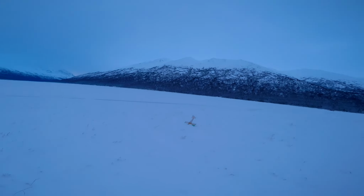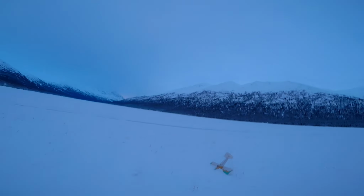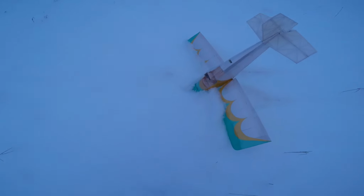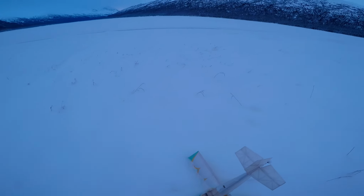But hey, that's all right. I see grass sticking out, so I know it's not going to be too terribly deep. Plus, I know the shoreline's down there. Beep, beep, beep. I'm not happy, it says. Yep, that's what it does when the battery voltage gets too low. That's all right.